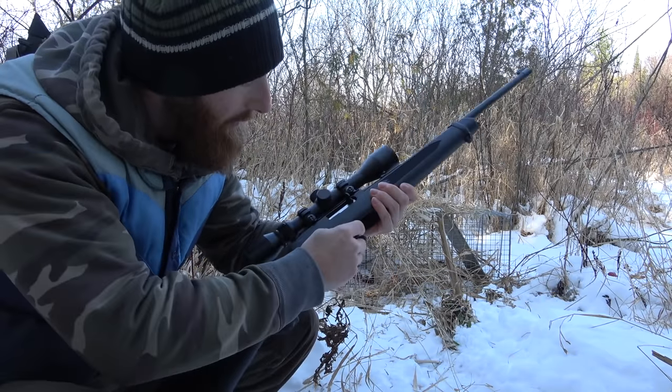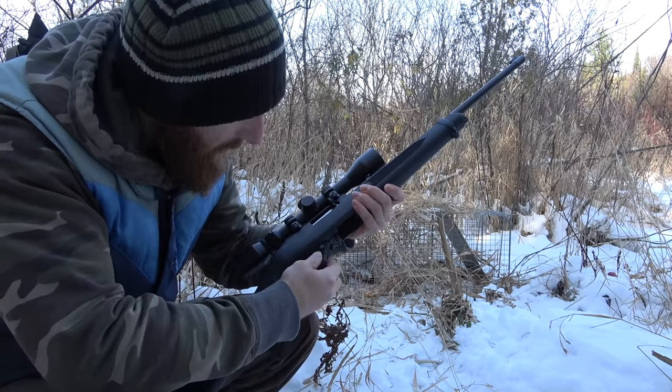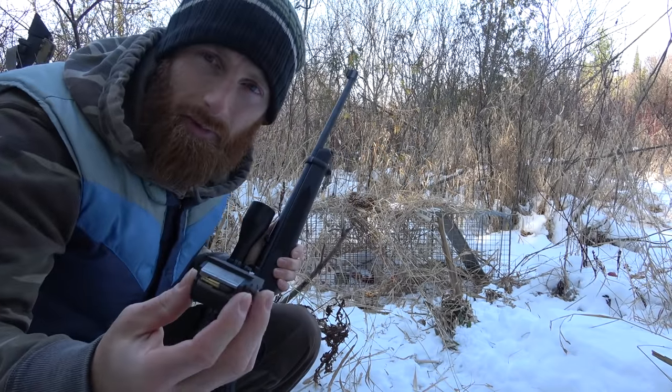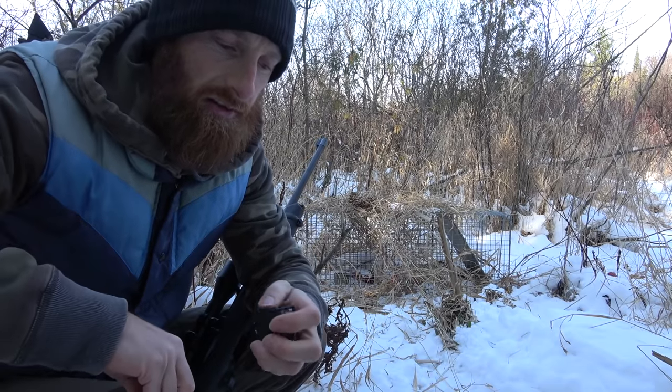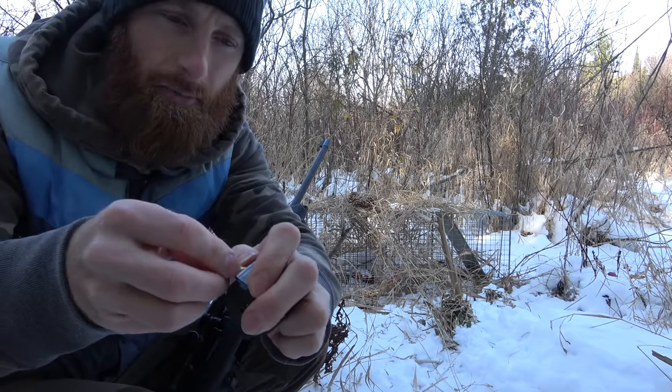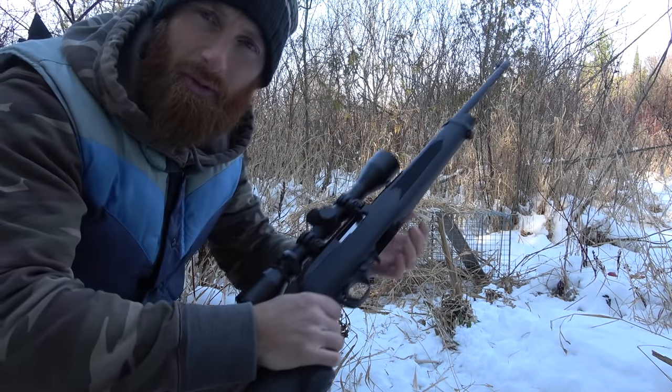Okay, gun safe, check it. All good, safety on. We got the magazine out. Grab our bullet. The bullet will go back in the magazine. Get the snow off of it here. Back in the magazine. Magazine goes in the pocket. Now the gun is 100% safe.